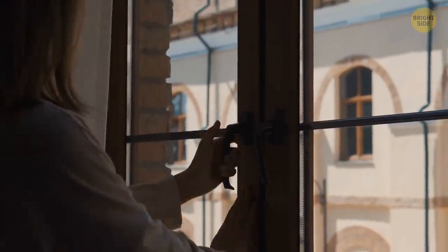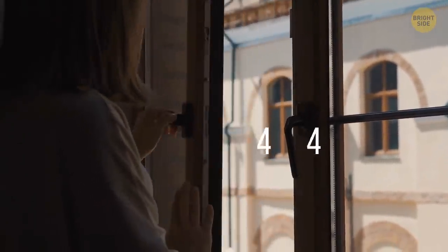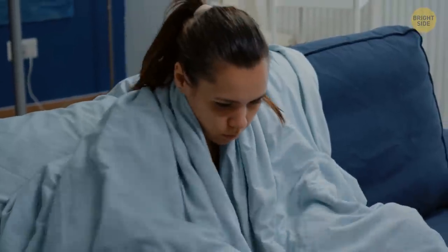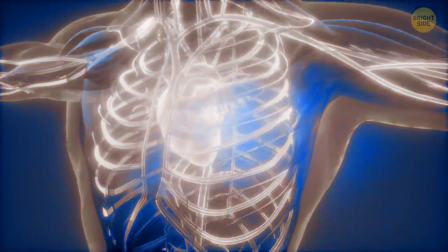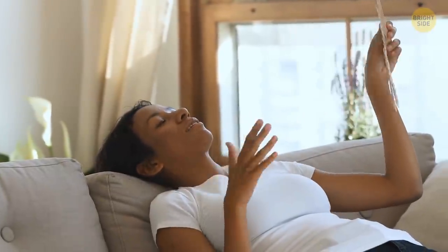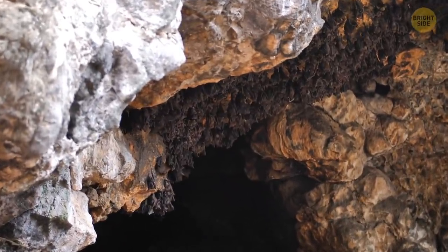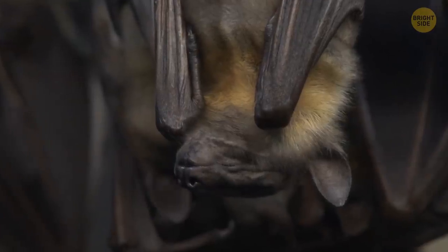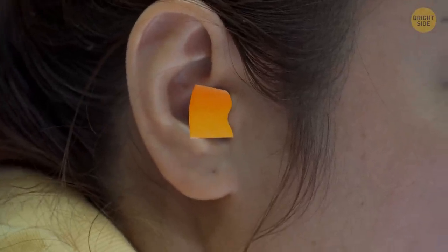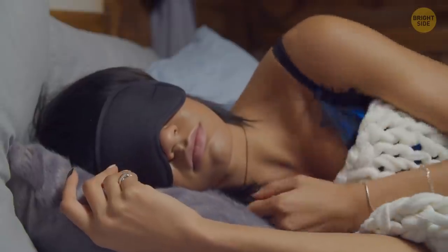Make sure to air your room every day and keep it cool, about 60 to 67 degrees Fahrenheit. It might seem too cold at first, but the core temperature of your body will drop before you fall asleep. So if the room is too hot, you might fail to do it. Bats go into a cave when it's time for their daytime sleep to get a dark, quiet, and cool environment. Do the same. Try to get rid of all noises, even with earplugs if necessary, and block out the light.